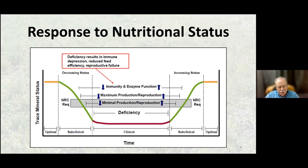For example, if you're short of vitamin A, it may take 2 or 3 months to rebuild the stores in that animal so that there's enough there to meet the cow's requirements and also the fetus requirements. So leaving vitamin and mineral supplementation until 2 or 3 months before calving generally results in a decrease in animal function and immune function as well.